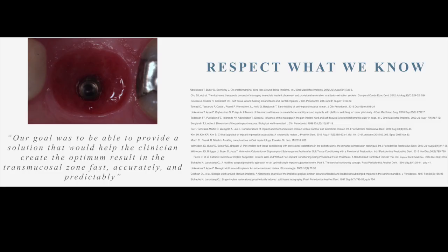So, we must respect what we know. And of course, there is a lot of studies on the transmucosal zone. And what my partner and I wanted to try and create was, our goal was basically to be able to provide a solution that would help the clinician create the optimum result in the transmucosal zone fast, accurately, and predictably.